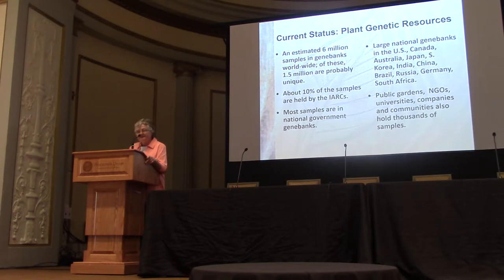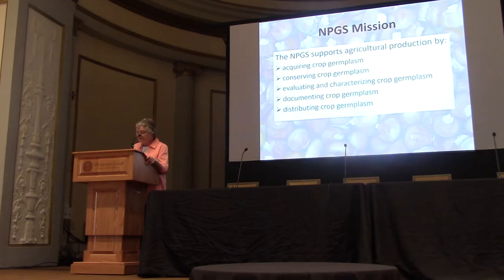If you go to the Genesis portal, you can see online the holdings of any of the world's gene banks that have chosen to port their information into that database. There are also large collections at the International Ag Research Centers. CIMMYT has the maize, wheat, and the wild relatives. ICARDA used to be in Syria, ICRISAT in India, AVRDC in Taiwan. All these have huge collections. And then, of course, there are the public gardens and various companies and communities with thousands of samples.